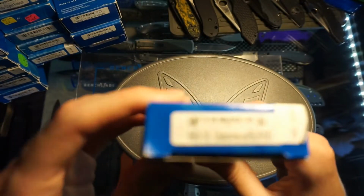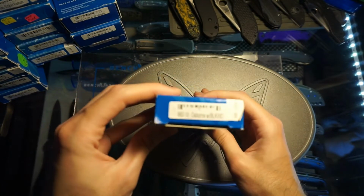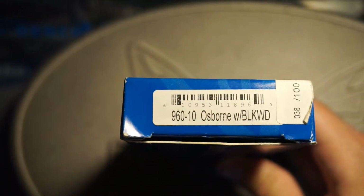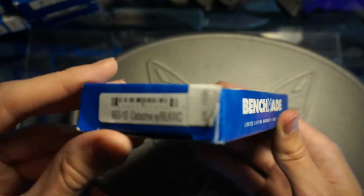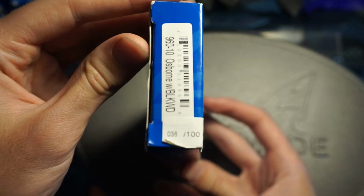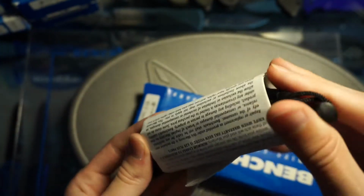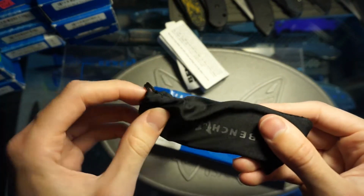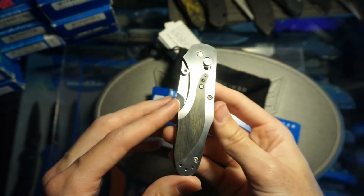All right, time for the heavy hitters. This is number 8. 1, 2, 3, 4, 5, 6, 7, 8. Yes. Okay. 960-10 Osborne with black wood, I'm assuming, the WD. Yes. I know which one this is. Limited edition, number 38 of 100. Open the box, Caleb. Let's see. Comes in a BENCHMADE baggie. Cool. Oh, yes.